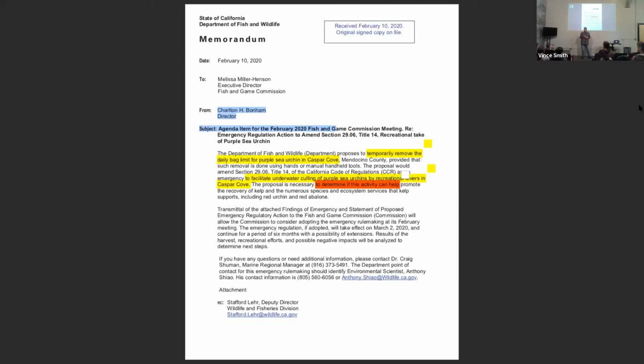Tom Ford has been crushing purple urchin in Southern California for over 20 years, and I think they've cleared 40 acres. And there's never been a recorded breeding event. That was one of the fears. I've never heard the zombie urchin rumor, but I've never seen a zombie urchin either, so I'm pretty sure that doesn't happen.